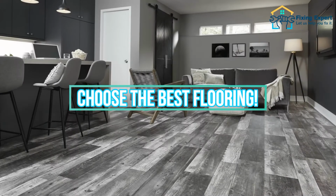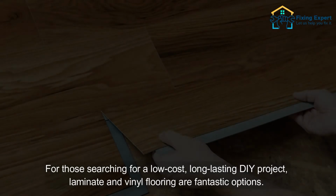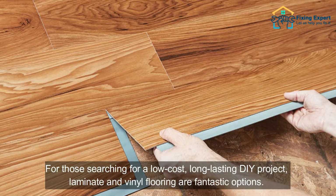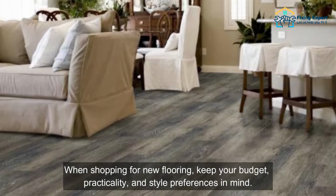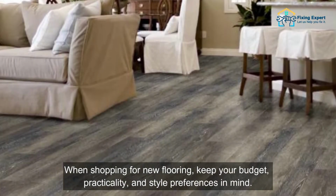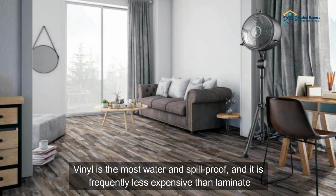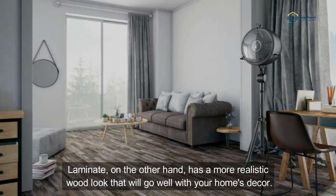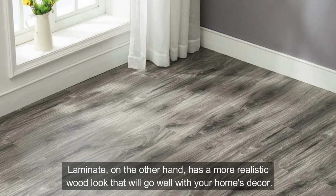Choose the best flooring. For those searching for a low-cost, long-lasting DIY project, laminate and vinyl flooring are fantastic options. When shopping for new flooring, keep your budget, practicality, and style preferences in mind. Vinyl is the most water and spill-proof, and it is frequently less expensive than laminate. Laminate, on the other hand, has a more realistic wood look that will go well with your home's decor.